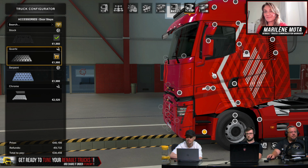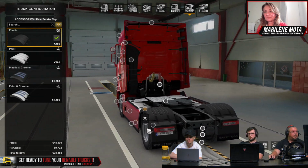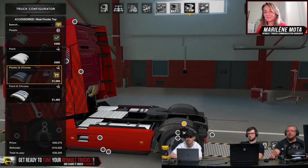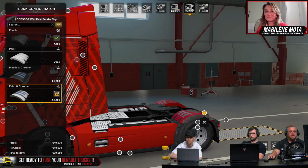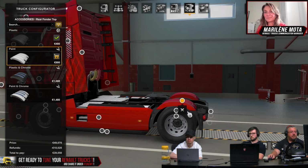And we have some stuff here, and let's go for full paint. But I would like to show this. This is normally my favorite here. It says chrome setup, but you can use it as paint as well. But I like full paint here.